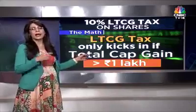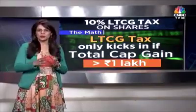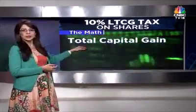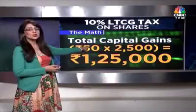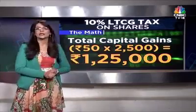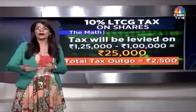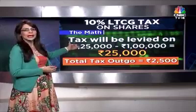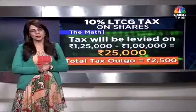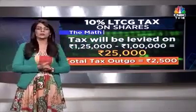Important rule to keep in mind, the capital gains tax starts kicking in only when the gains exceed 1 lakh rupees. So that's a bit of an exemption of sorts that the finance minister has offered. Now let's go back and apply this rule to the numbers. So remember, the original number of shares was 2,500 and the gain per share is 50. What is your total capital gains? 1,25,000. However, the good news here is that you get that 1 lakh exemption because gains up to 1 lakh are exempt. So the actual amount on which you will calculate the tax is only 25,000 rupees. The tax is 10%. So we know what that means, that the actual tax liability is going to be 2,500 rupees. That much is quite simple and clear.